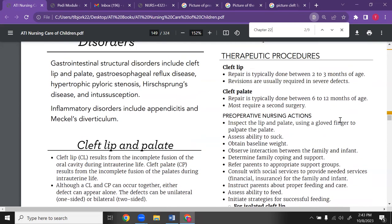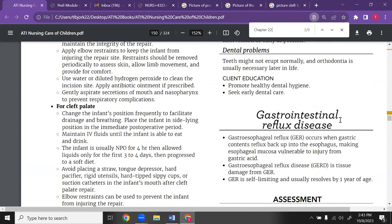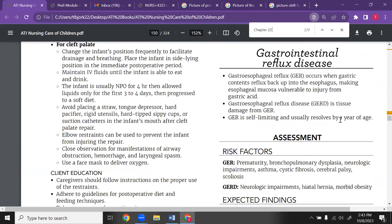When can it be repaired? Remember I said the first thing a mom's going to ask you is, when can this be repaired? When can we do something about this? Because it really is bothersome to the parent. GERD, I know 100% you know that. We shouldn't spend a whole lot of time on it.